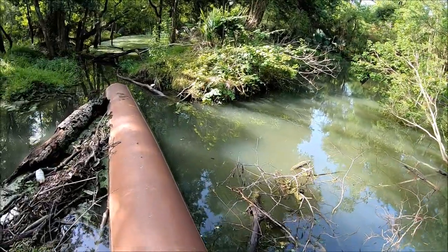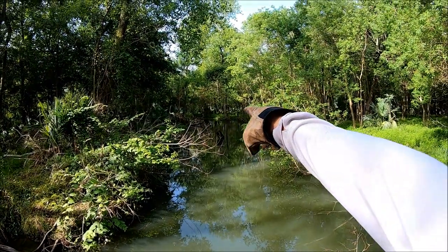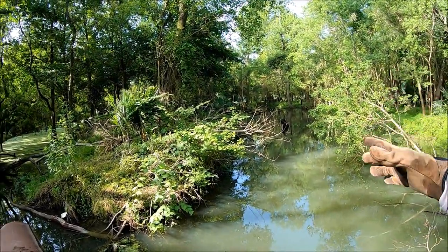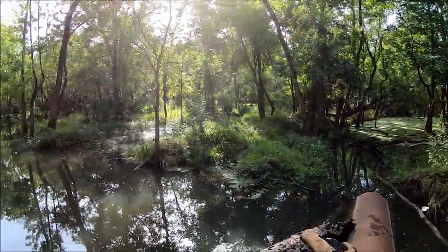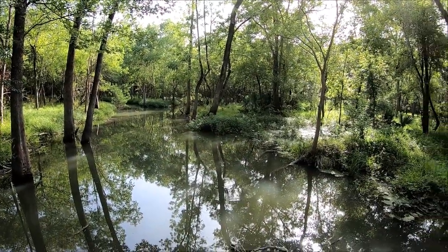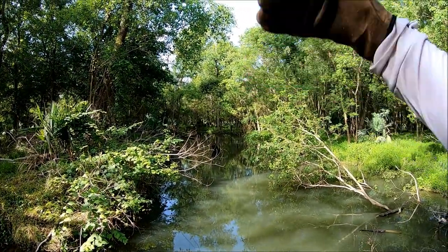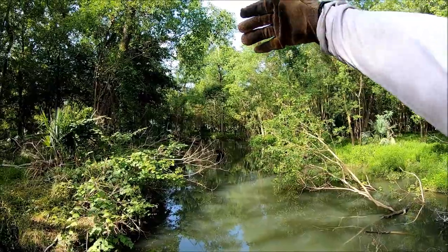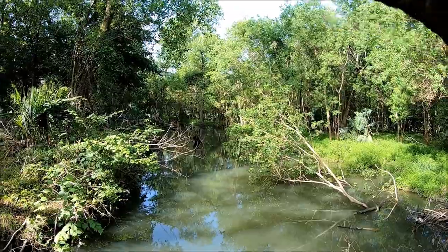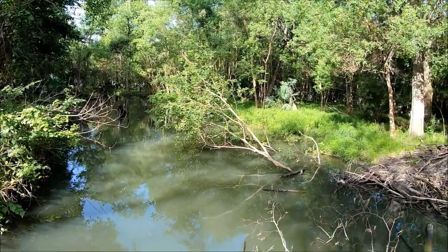So the beaver dam is about a good 100 yards back that way. And the water's backing up this channel over here and all the way back up into there. It's huge. And after the first dam, there's a second dam about another 75 yards past the big dam. There's a little dam. But when I was down here yesterday, we had a lot of rain and the second dam has been washed out. But I'll take you down there and show you that.